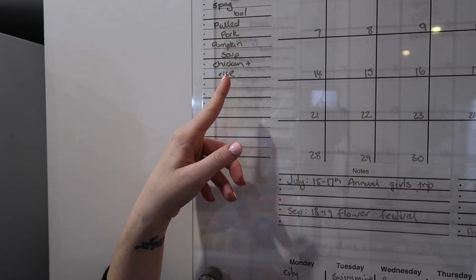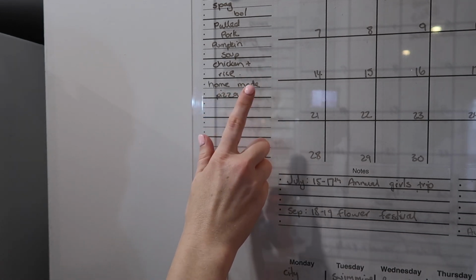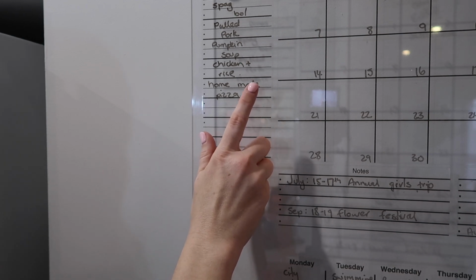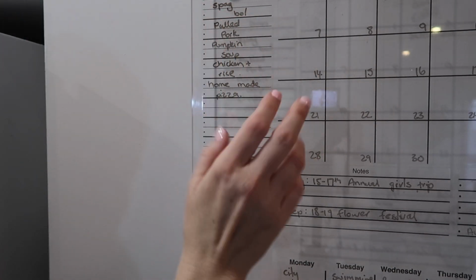I'll probably have enough left over for lunch the next day. Homemade pizzas. I have got enough pizza bases in my freezer that I probably need to get them cleared out. I've got pizza sauces, I've got ham in the freezer, I've got salami in the freezer, I've got capsicum, I've got onions, I've got tin pineapple. I like tin pineapple on my pizzas. If you don't, that is fine.